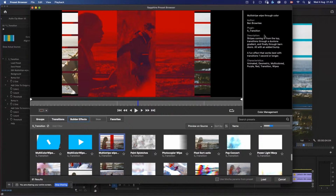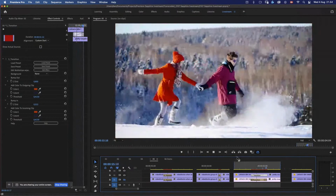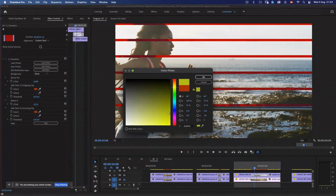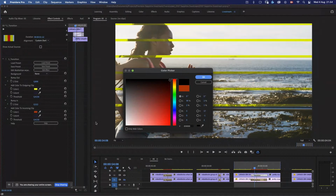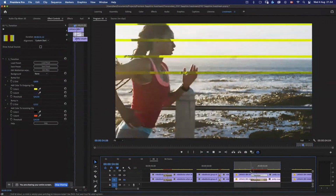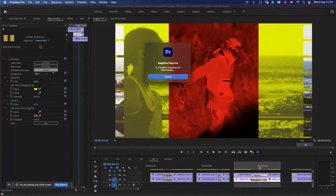Look, that's how you do a transition. It tells you what you do. It says what it is: a fun effect that works best for transitions 1 second or longer. So this is how it comes straight out of the box. Some people take a little bit of time to prune down all the things that you'd need. If I wanted to change the color, I don't have to find out where it is. I could just change the color here. I can make this one black and turn this one back to red or something. I've customized my effect up a little bit.